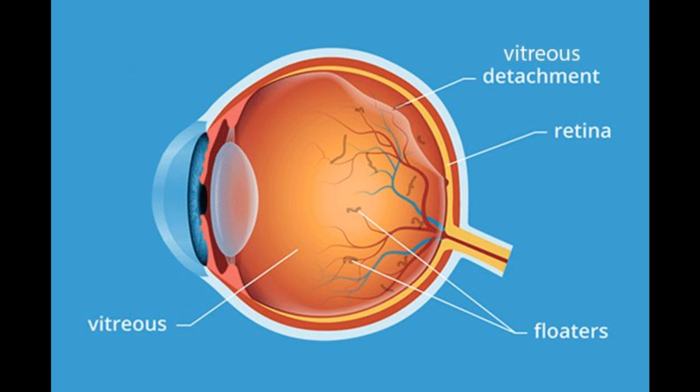How do you treat eye floaters? There are two treatments for eye floaters. A surgeon can use a laser to break up the protein clumps in the jelly, or they can remove the floaters with a form of keyhole surgery called vitrectomy. It is uncommon to need to treat floaters with surgery.